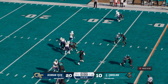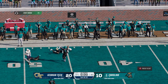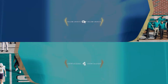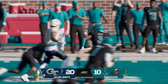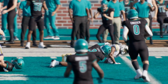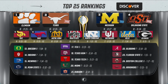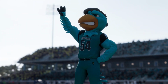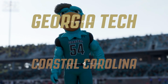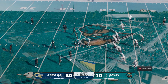On the run, it's Curry. Oh, he's got some space. They make the stop, but barely, and they might need to regroup as we have come to the end of the third quarter. Guys, we've reached the end of the quarter, and Georgia Tech has the lead. Let's take a quick look at the national rankings to see how this playoff race is shaping up. One more period to go to see who can make the winning plays and come home with the victory.